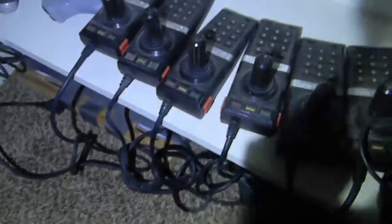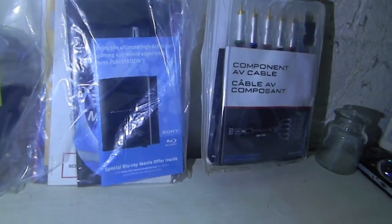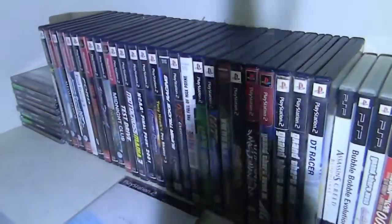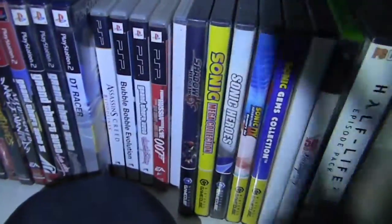So you've got Dreamcast, GameCube, Super Nintendo, Atari 5200, PlayStation, and oh yeah, I've got an in-box PlayStation 3 manual and an in-box component cable thing. All my boxed games, which I do not have many, I have more consoles than I do games. I have a bad console to game ratio. So that's all my PlayStation games. I have a decent amount of PlayStation 2 games, not too many PSP.